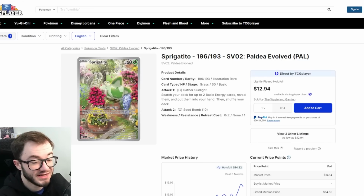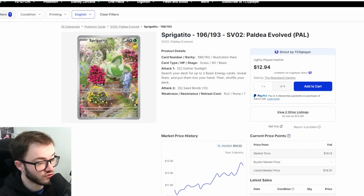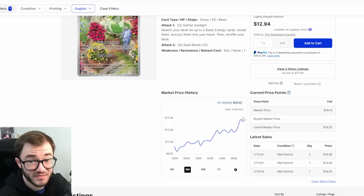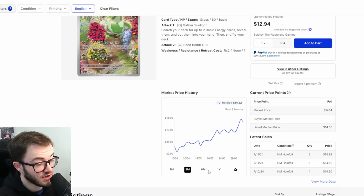Another card we got climbing is this Sprigatito. This one, again, from Paldea Evolved. Beautiful, stunning card. $14. Over the past 3 months, it went from $9 to $14. So nearly gone up by 50% in value. We go over the past year and literally it is the highest it's ever been.